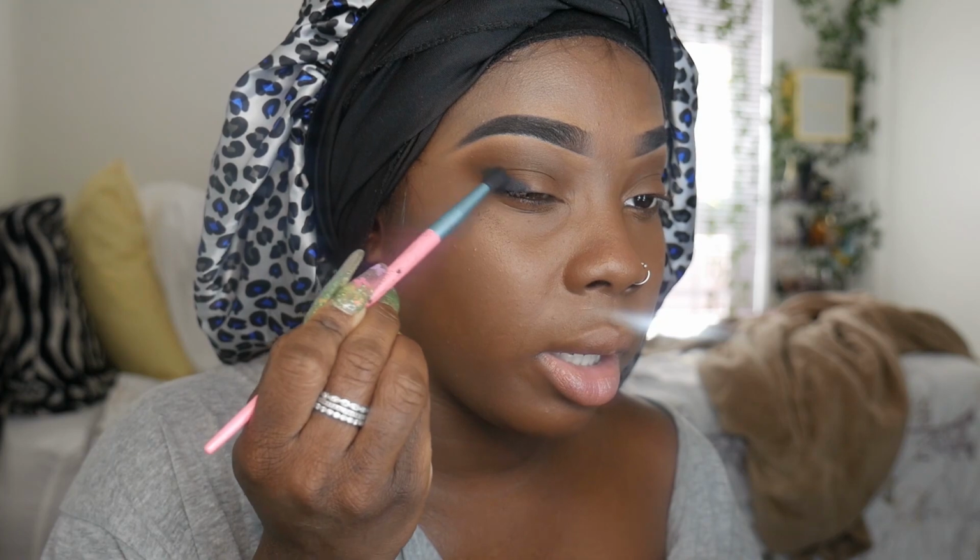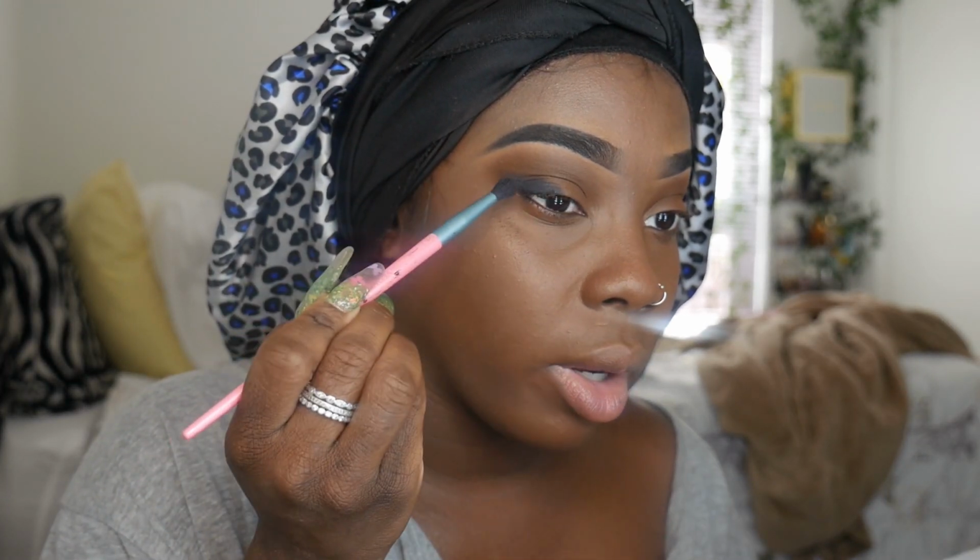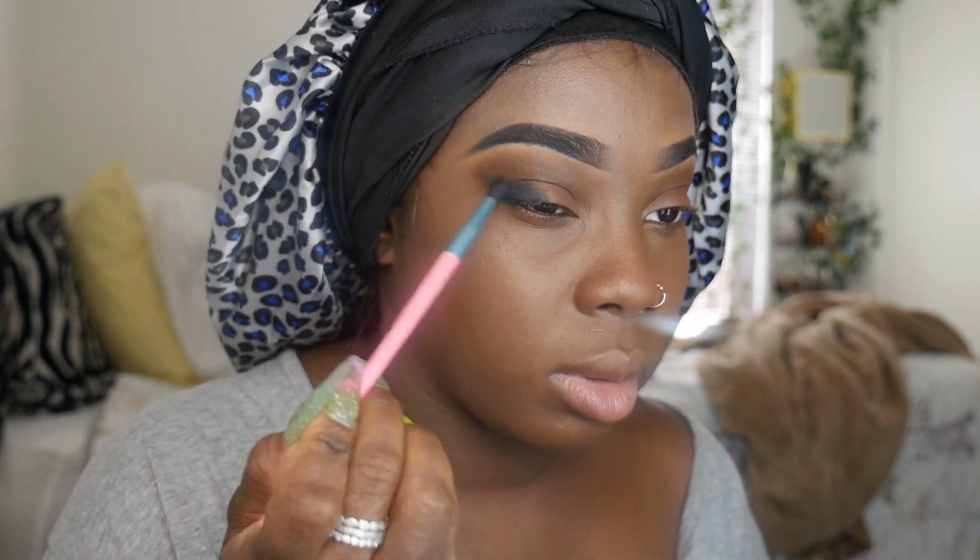I'm putting the black right here because it's gonna help make my eyes look lifted and more cat-eyed. So I'm gonna just flick it up, and that's pretty much what I'm doing.